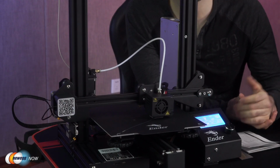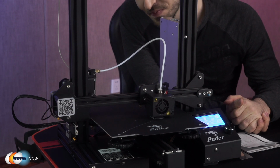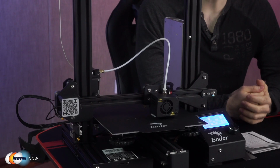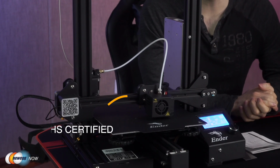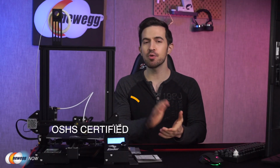Hopefully you're able to get an idea of its accuracy, its precision, and just how smooth it is. It's really quite elegant. And now, with the power of editing, we'll cut to the future and see what happens. The Ender-3 Pro is OSHWA certified, open source hardware certified. All hardware CAD files, board schematics, and firmware files are available and updated on CREALITY's GitHub page.